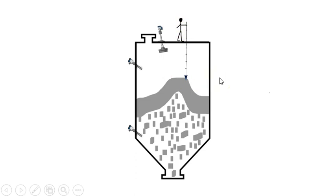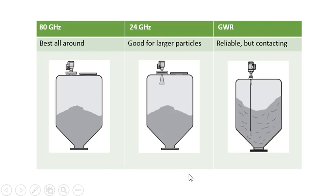There's nothing wrong with any of these methods, and actually they've probably advanced in recent years and gotten a little bit better. But when you watch vendors and market data, you see radar is continuously growing in popularity, not only for liquids but for solids as well. So this gives just a general view of typical radar you may see for solids level applications.